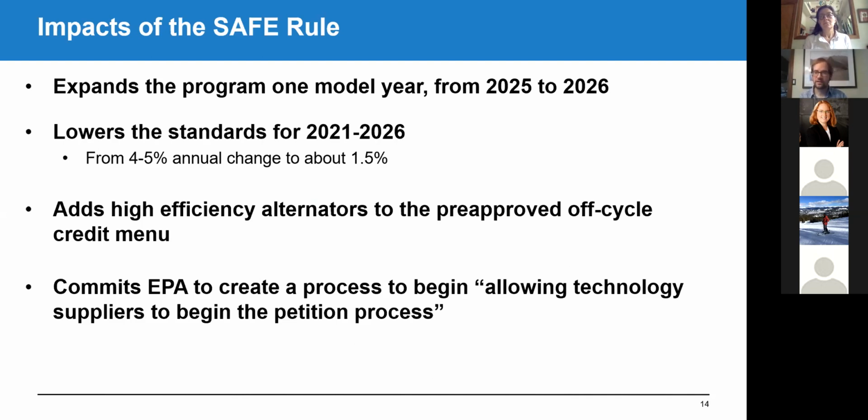The second thing that's important that a lot of people ask about is suppliers. And late in the process, there was a commitment that EPA will create a process to begin allowing technology suppliers to begin the petition process for off-cycle credits. And that's new. It had always only been with OEMs. I wish I could tell you more, but I don't know more. And I think this is about the only statement in the rules, so we will have to see how that actually develops. But that is something that is new.